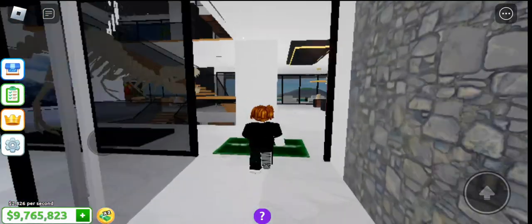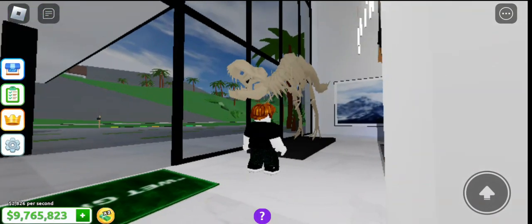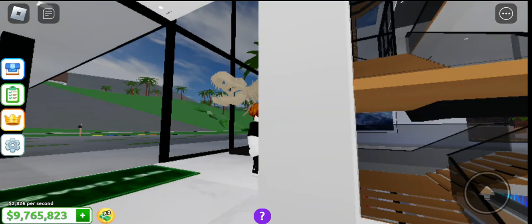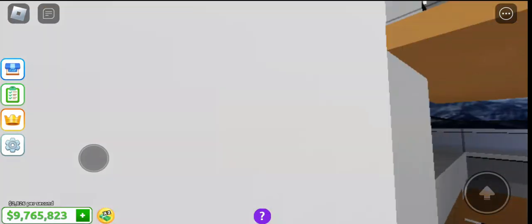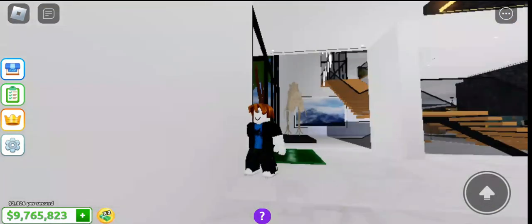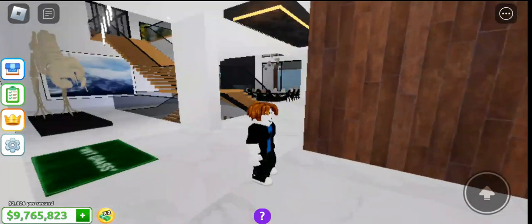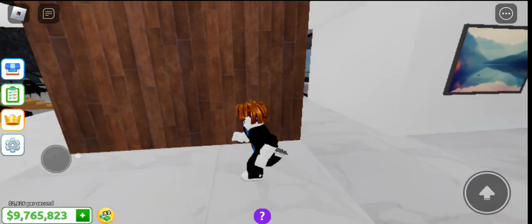We're heading to the door right now. So the first thing that you see when you get into the house is this Tyrannosaurus Rex. I bought this from this dealer. He does illegal things, but we're not gonna talk about that. Anyways, I got that T-Rex over there. What's over on this side? There's a painting over there, the Epstein painting. Another one over here.